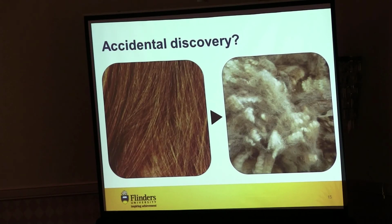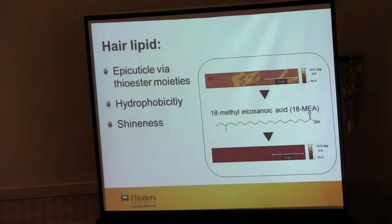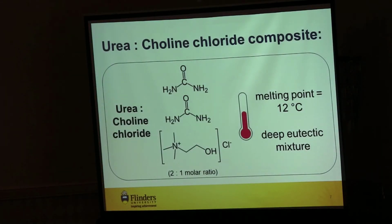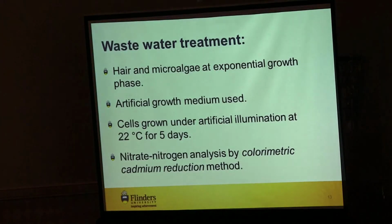So I was very excited by this, but the other thing that made this possible was that we weren't using the ratios previously explored. We were using the reverse of these. So if you remember, 2 to 1, we were using 1 to 2. And there was some research by Idris previously, and he explored this same ratio for dissolving keratinous material, but there was very limited success. So the idea then propagated to wool.